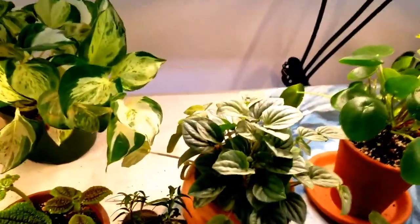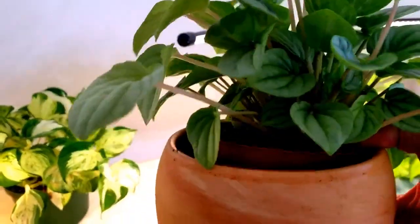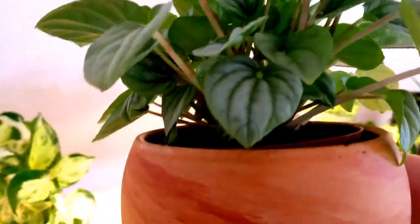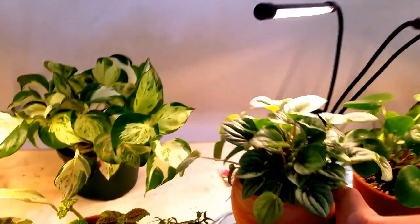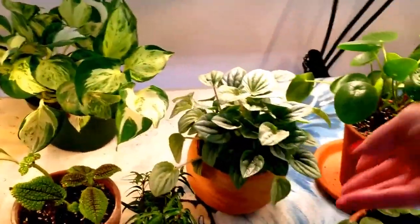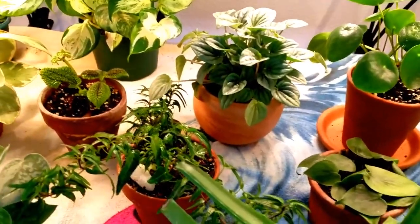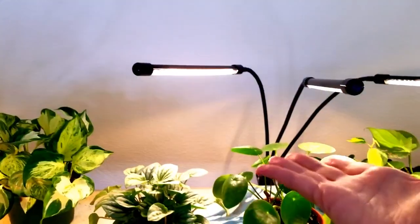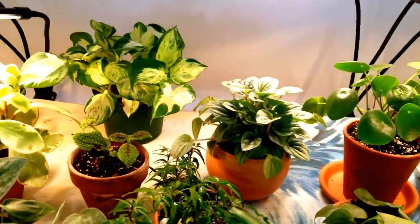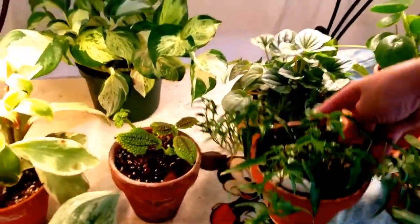This Peperomia has been in my bathroom. You guys have seen it a few times in artificial light, and it was growing well, but I brought it out here just to see what it would do, and it's still growing incredibly well under the grow lights. And so I feel like rotating plants in the house, under artificial light, giving them some real good fertilizer, and then some real medicinal light can really help a plant bring it back from the edge. So rotate your plants and they'll stay happy.